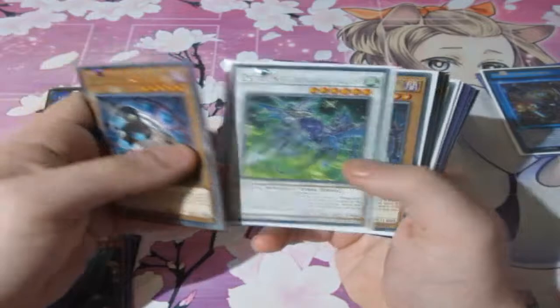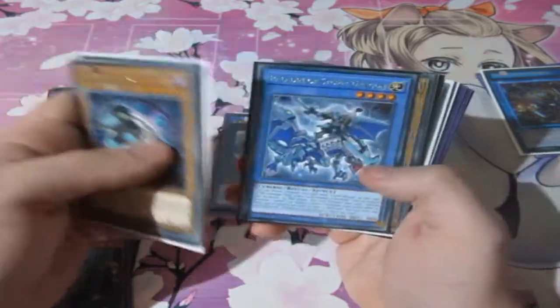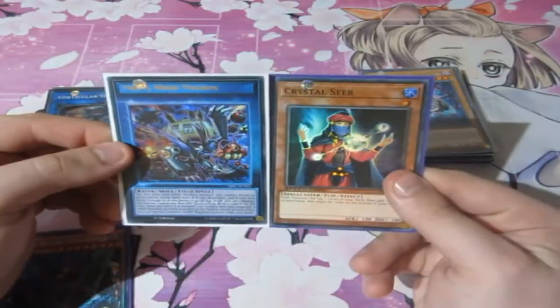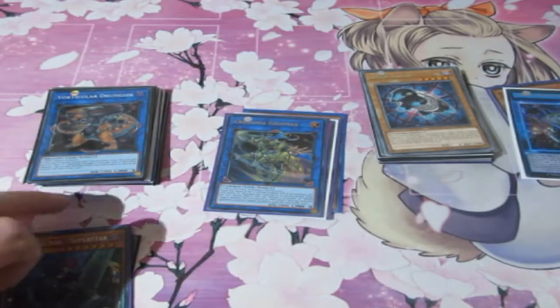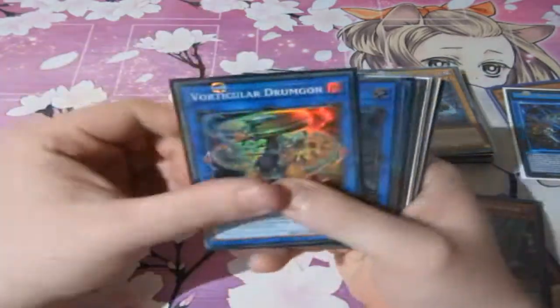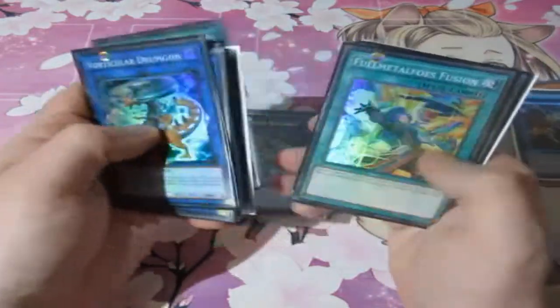So I'll just go through them really quick. You guys could tell me if there is some of them that you see that might be quite pricey. Let me know. Because I'd love to know what you guys think, if there's anything that I've missed out. For Speedules, which are awesome to pull. An Ultra and a Super Rare out of random packs that were reduced. Here's our Secrets, Danger Nessie and the Superstar. Super Rares, of course. If there's anything that you see that actually has a little bit of price on it, let me know. Because I'll definitely keep that in mind in the near future.